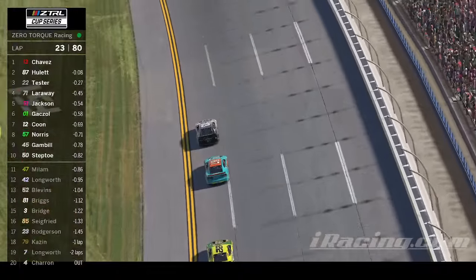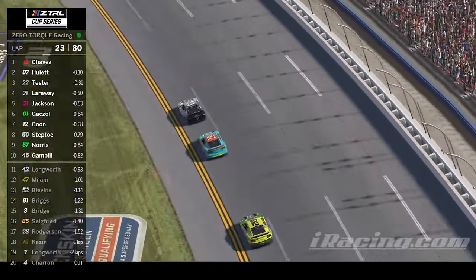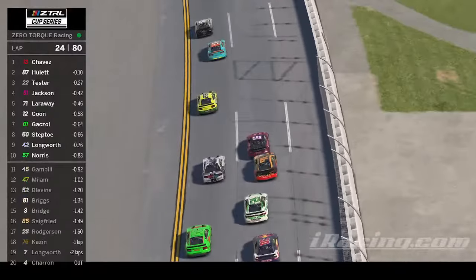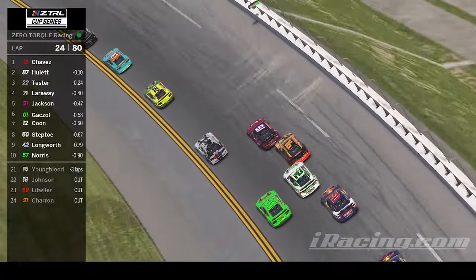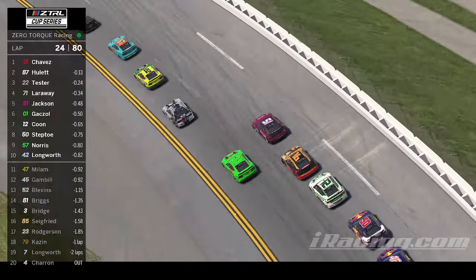Frank Chavez, your race leader. Blake Hewlett in 2nd. Robert Tester in 3rd. Look at Daniel Jackson in the 16, right there of Carson Youngblood, excuse me, who is multiple laps down.